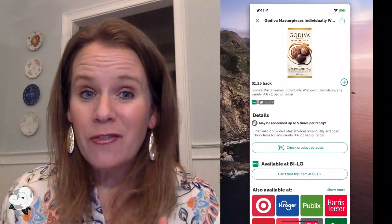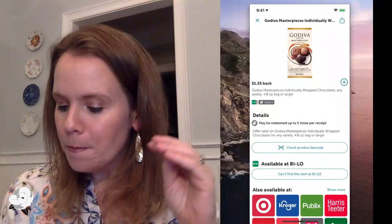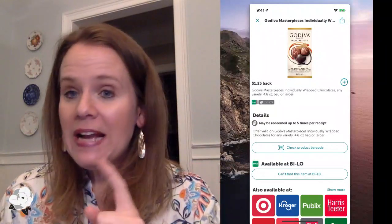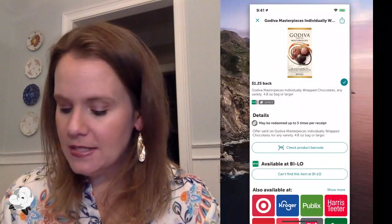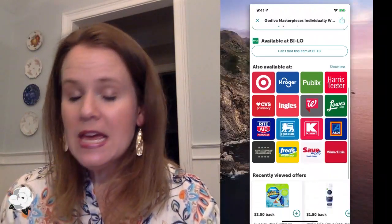It says I can redeem it 5 times, which means that I could buy 5 bags of Godiva chocolate, and all in the same receipt if I wanted to. All I need to do is click that plus sign, and I have loaded it. Now it has a check mark. If I end up buying this, really in any of these stores, plus a lot more, I'll click show more. So it's a ton of stores.